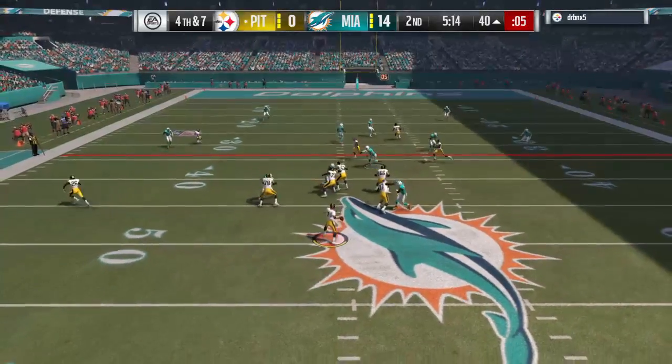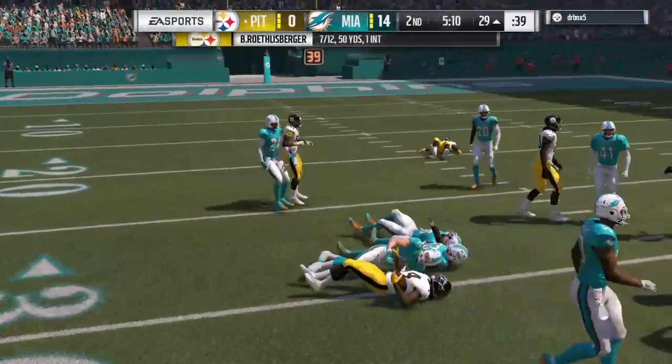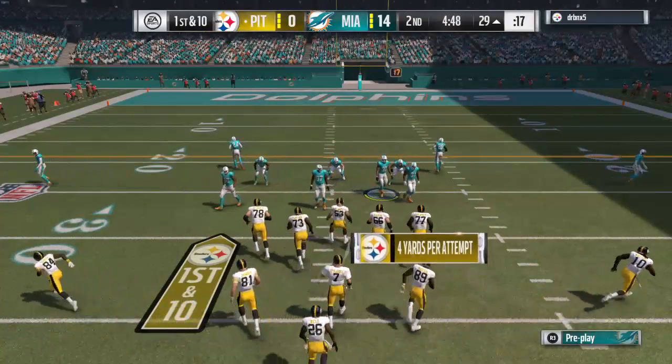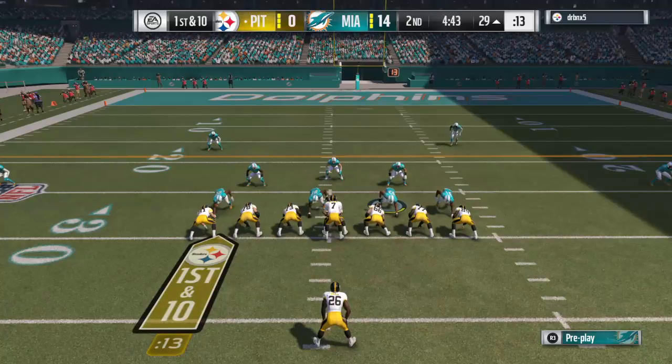4th down. Here's Roethlisberger. He finds Coates, complete. And he picks up the 1st before he's taken down at the 29. And this seemingly endless drive continues. We always talk about big-time players making big-time plays in big-time moments. I think that 4th down qualified. That was a heck of a throw.